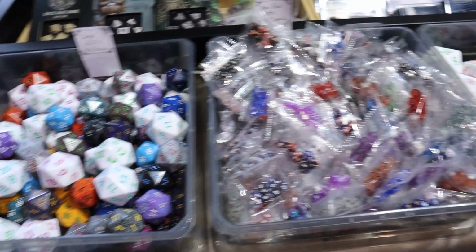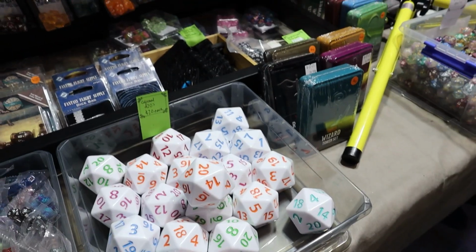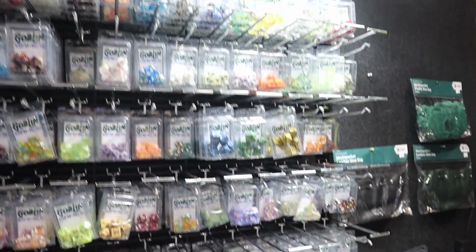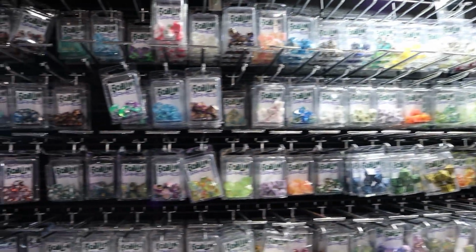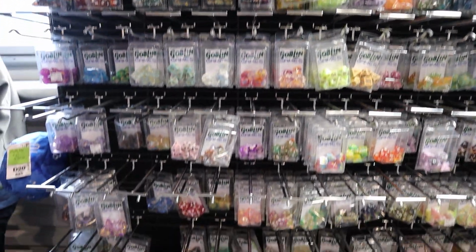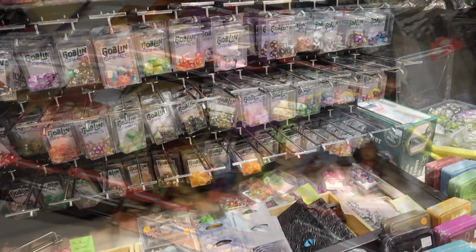Goblin really does have a fabulous array, going from the generic, very cheap sets that you see everywhere, all the way up to some really cool gemstone dice sets and some metal ones, some really fancy ones. A fabulous booth to check out. Everything's nice and clear. You can see the full range. I love the wall of dice.